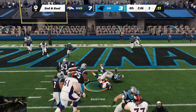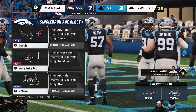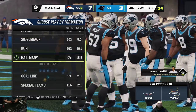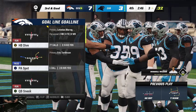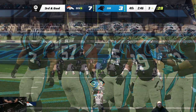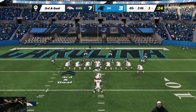Second down and goal. Wilson. And that'll be incomplete. Took a pretty good shot as he tried to pull that one in. Couldn't hang on. Third down. Down near the goal line, things really get physical. You're always anticipating a running play, but when they do throw it, things happen quickly. A little bit of a bang-bang play there that falls incomplete.